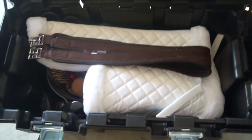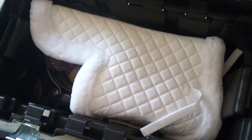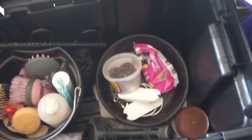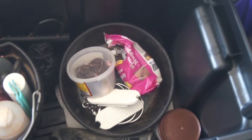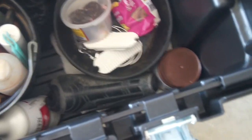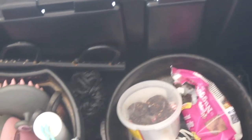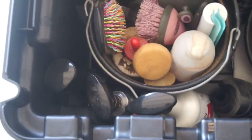And then I have an Ovation girth that's synthetic that I use. And then he also has his Shires show pad right here. Underneath everything, I have my food pan, and it has stirrup bottoms, spurs, and 2 sets of treats. And then right next to it, I have boots, and then leather conditioner, hay net right there, the hook thing, and a baby pad. And then right here we have brushes and conditioner and stuff, and then show sheen, fly spray, and tack cleaner.